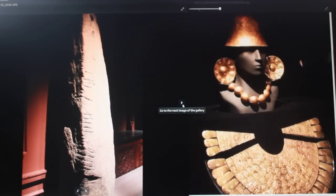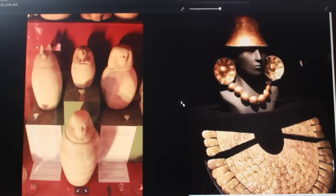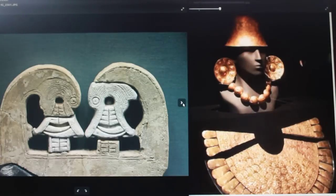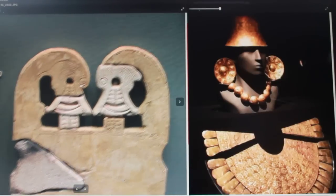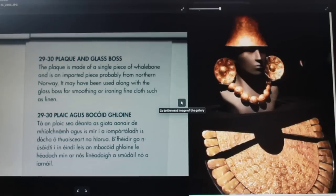Ogham stones. Now, this is similar to the quipu system, in a way. Knotted strings. Instead, we have scratches. There is some Egyptian stuff in the museum. One final thing I want to show you is some whale bone. And to me, that is so Inca. It says here it's imported from Norway. So Mayan. So Mesoamerican. It's unbelievable. Okay, thank you.